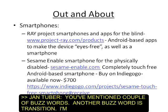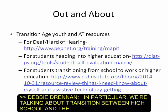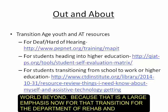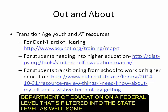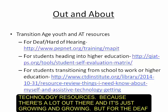You mentioned a couple buzzwords. Another buzzword is transition. And I'm wondering if there's anything new and exciting in that realm for transition. Well, in particular, we're talking about transition between high school and the world beyond, because there's a large emphasis now for that transition by Department of Rehab, by Department of Education on a federal level, and that is now filtered into the state level as well. So we're going to talk about transition age youth and what's out there specific to assistive technology resources. Because there's a lot that's out there and it's just growing and growing.